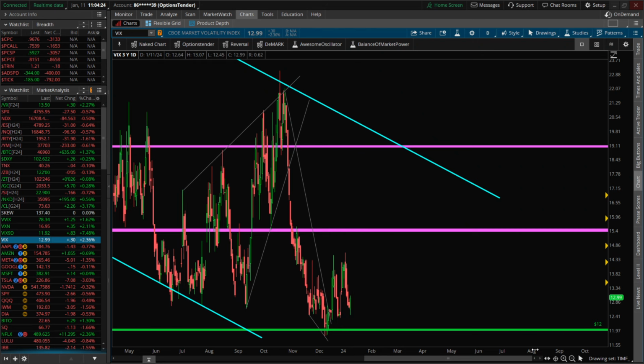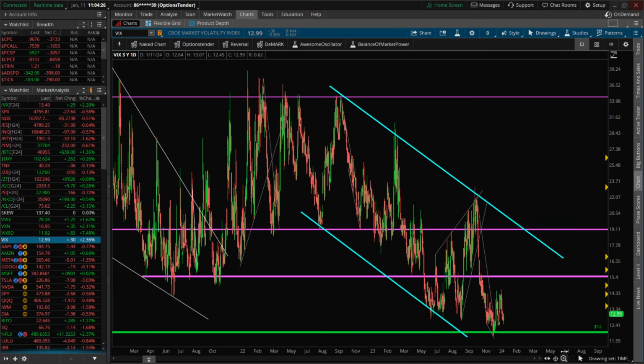And what we'll have to monitor throughout time is, if you notice this wedge that broke down from the channel top, all we could be doing is back testing that wedge and then could continue lower at that point. So that's what we'll have to monitor. If we break out from this channel, then all hell should break loose in the market. So be very aware of that.